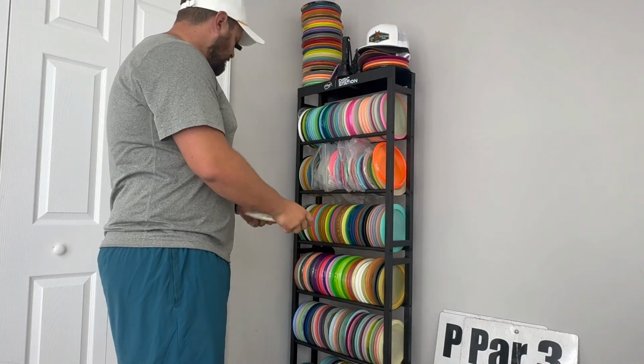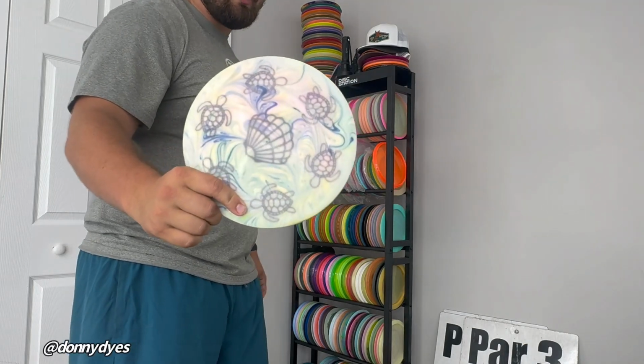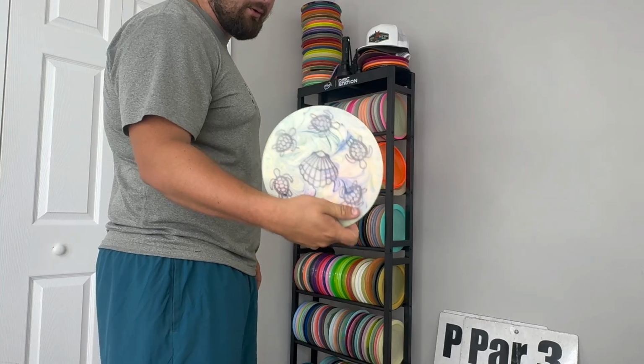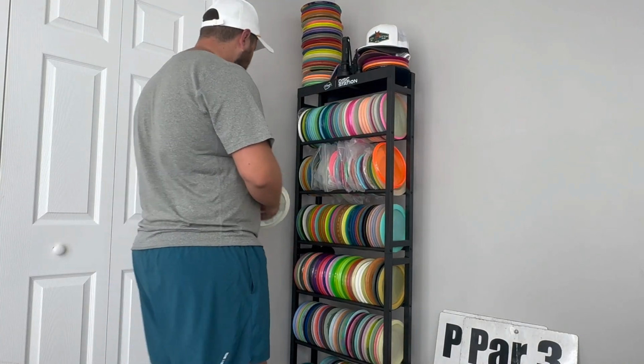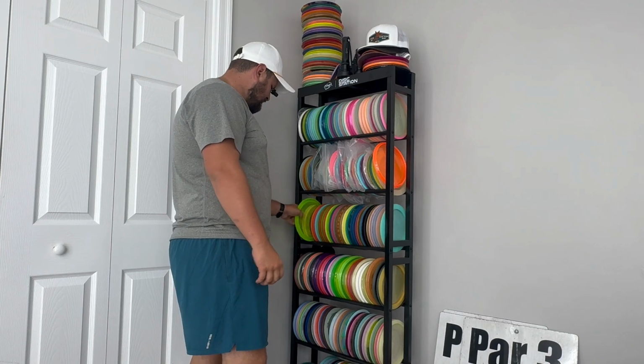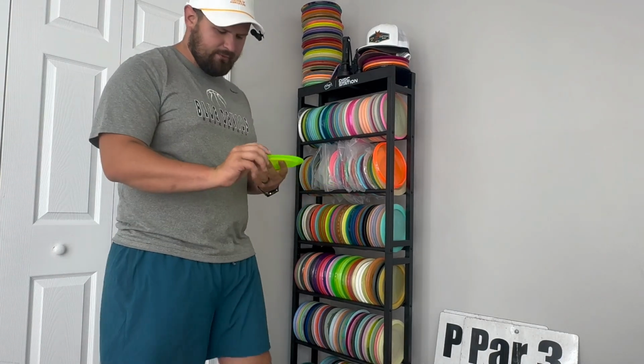Next disc we have a Valkyrie. My first ace was with a Valkyrie, so I will always hold a Valkyrie near and dear to my game. This Valkyrie right here was dyed by Donnie Dies. You can find him on Instagram. I thought this was super cool. I bought it for Rachel. She didn't throw it much. Then I bagged it for a little while. But yeah, as I've gotten a little more power, the Valkyrie is not a great disc for me, but still glides for days.